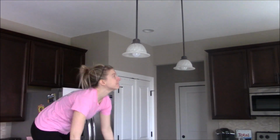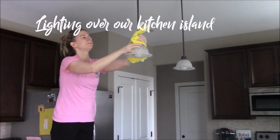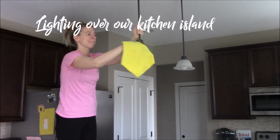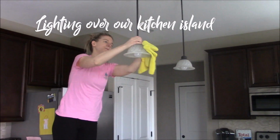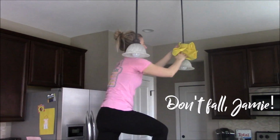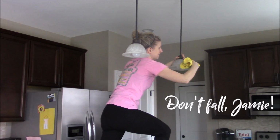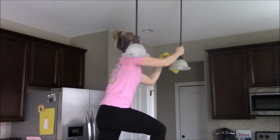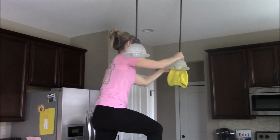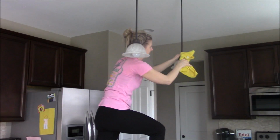Okay, next, light fixtures. This is something that definitely only gets done once a year. Who is going to get up there and clean it all the time? Not me. It's crazy how much dirt and dust collects on those things. That is what I learned when I got up there today. I even noticed our lights being brighter after they were wiped down, inside and out. I just wiped them down with a microfiber cloth and a little bit of hot water.